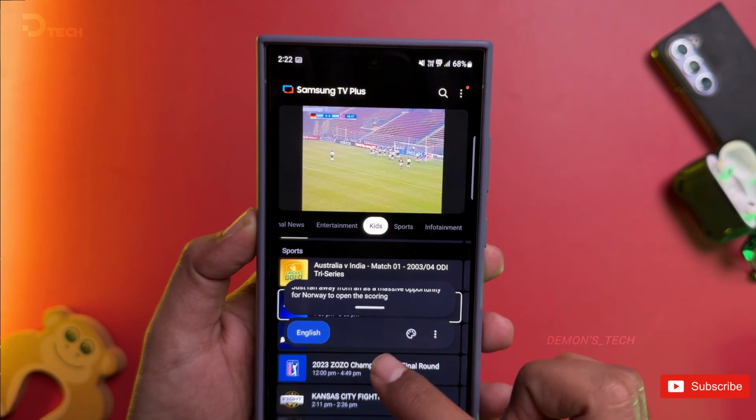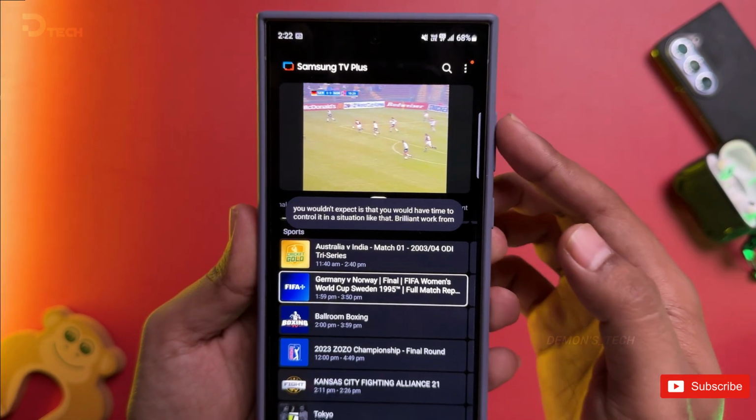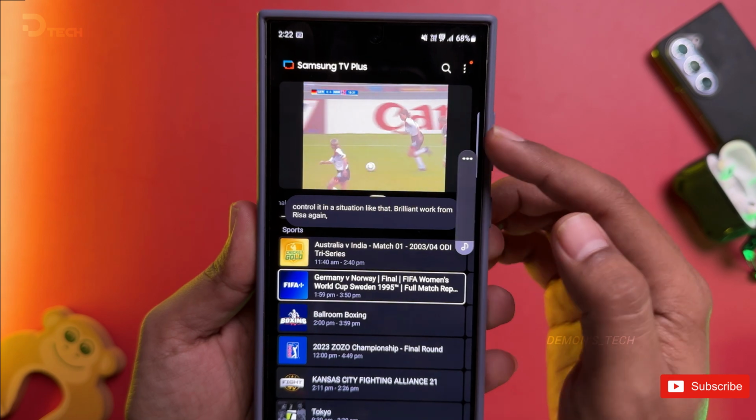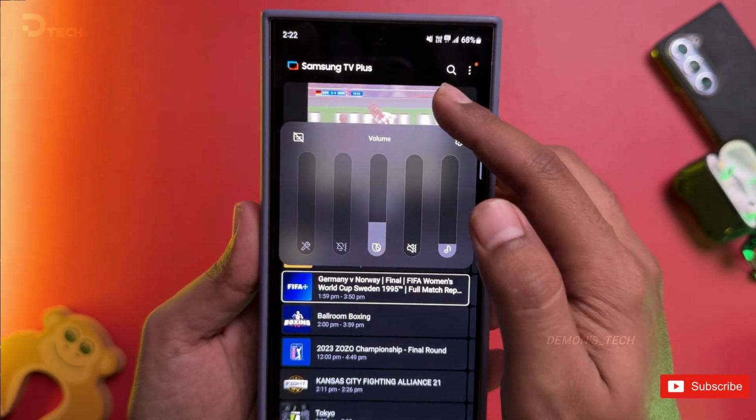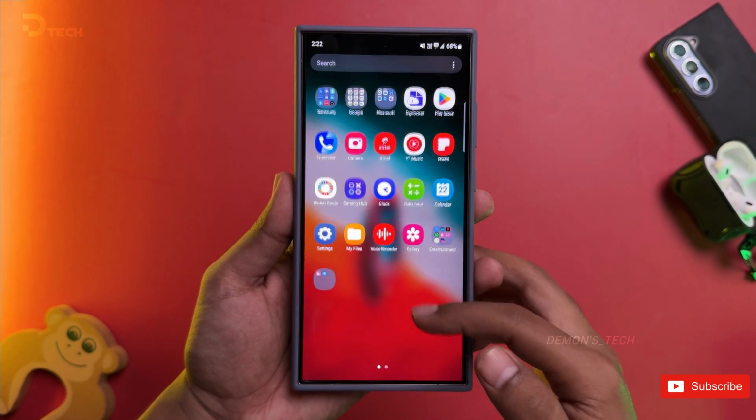You can even tweak the settings to adjust the language or move the captions around if you need to. If you want to get rid of them, just swipe down or hit the volume button again and tap that icon to dismiss. Easy peasy. Alright, moving on to the last trick.